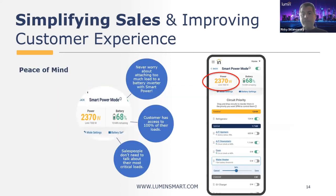Well, you never really have to worry about that with Lumin Smart Power Mode. When the grid is active, as you may have seen in the single line diagram, the customer has essentially a limitless energy source in the grid itself. So they can conceivably turn on all the appliances at the same time if they want. When the grid goes down, however, the ESS becomes that limiting factor, and Lumin will always try to stay below the continuous power rating of their system.